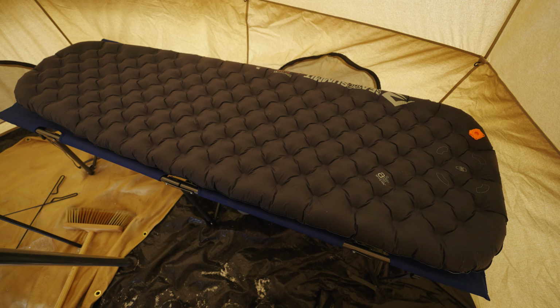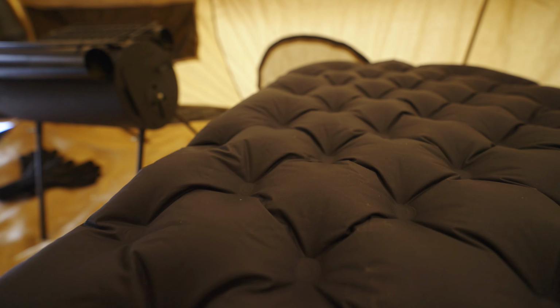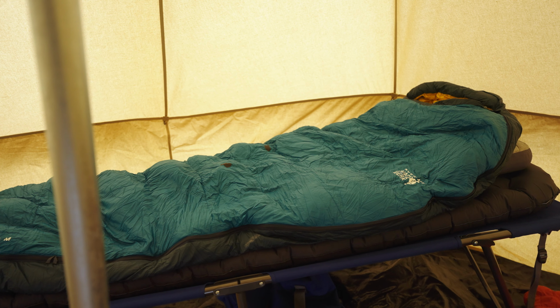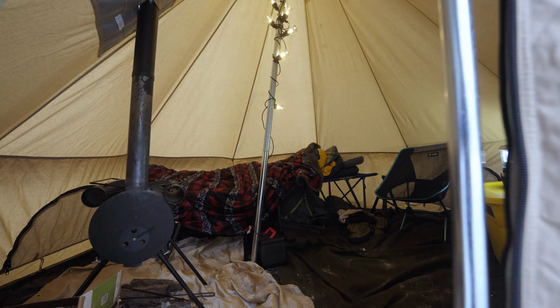And this does make the Sea to Summit, in my opinion, much more comfortable than the Therm-a-rest. And by that I mean if I'm on a cot next to a buddy heater and I don't need as much warmth, or I don't know, I'm car camping, I will actually go to this pad over this one.